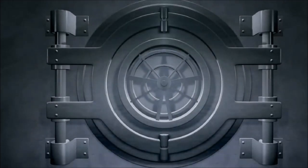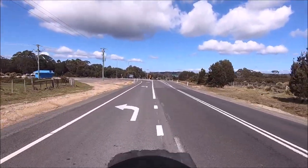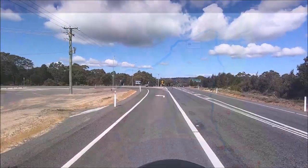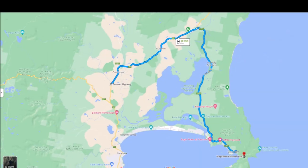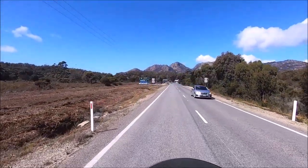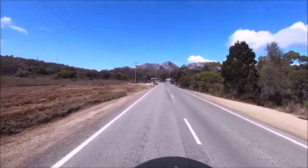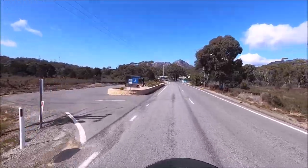Enjoy, guys. We're going to go into Freycinet National Park, aren't we? Yep. Oh, that wasn't a bad guess, was it? 27 k's in. Good memory. Town centre straight ahead. Esplanade. There's the information on the left. There is an information centre too, though.